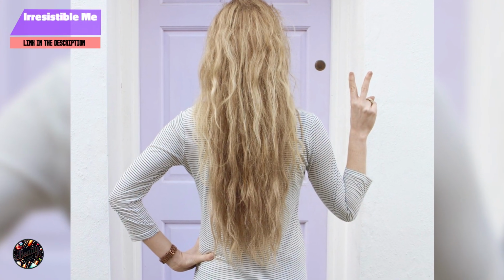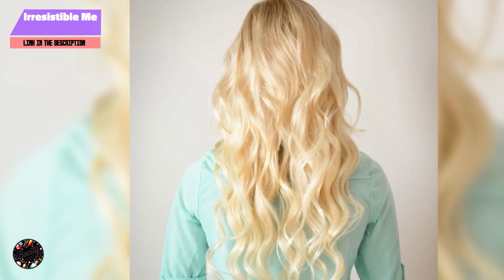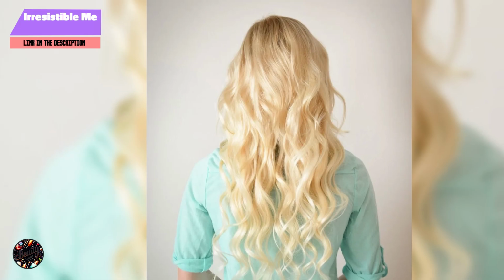Irresistible Me is a brand known for its luxurious hair extensions, offering a wide variety of clip-in, tape-in, and ponytail extensions. With an emphasis on high-quality Remy human hair, Irresistible Me provides extensions that are soft, silky, and designed to blend seamlessly with natural hair. Whether you want to add volume, length, or both, Irresistible Me offers a variety of options to fit your style and needs.